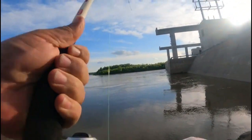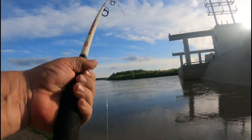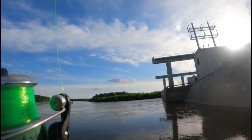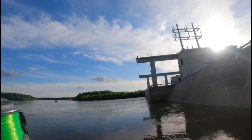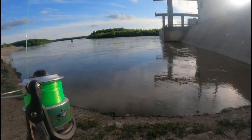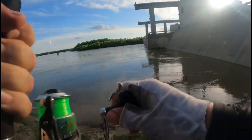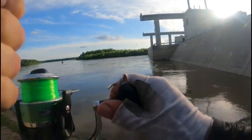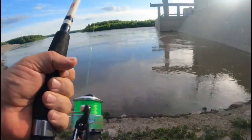All right, guys, we got something else monstrous on the line. He ain't moving. He's hunkered down to the bottom. I wonder if that ain't a big old flathead sitting down there. That's a big, big something. It ain't moving. I'm gaining, but he ain't moving a lot. That's a big, big something, man.